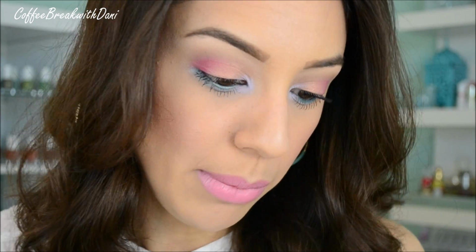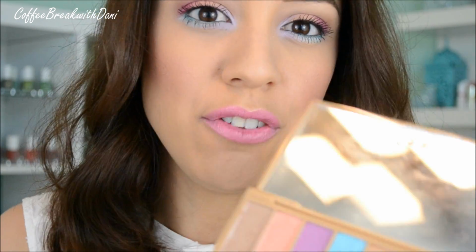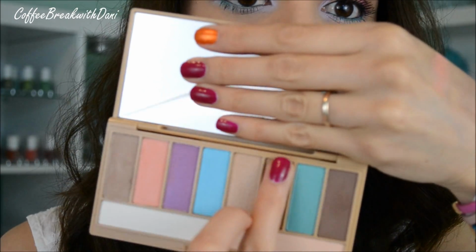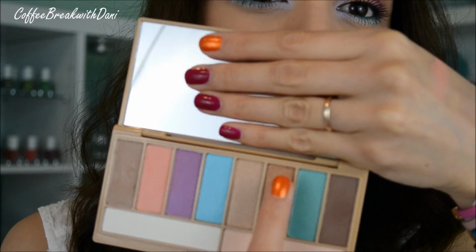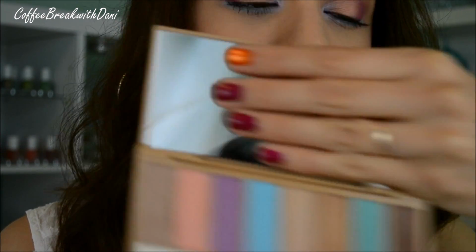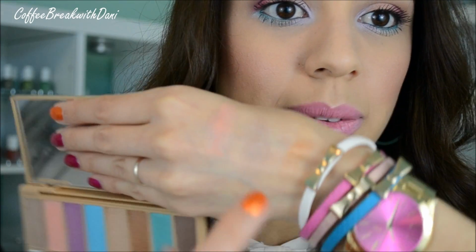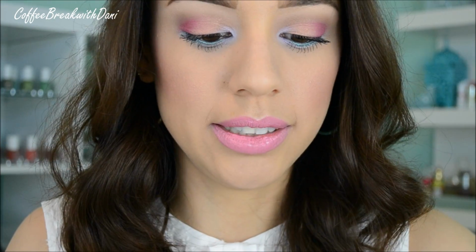So let me show you guys my favorites in the light neutral palette. This is the one from Kohls, and I keep repeating it so you guys can remember. It's the teacher coming out in me. I know you guys are like, meh. So this color right here is kind of like a bronze color. Look at how it looks in the pan, and then when you swatch it, it's not going to be as, well, that's the worst swatch of life, sorry guys.